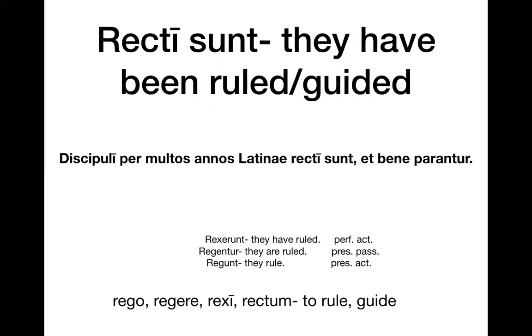So what is our example here? Discipuli per multos annos Latinae recti sunt, et bene perantur. Oh, I snuck in a little present passive at the end here. But let's focus on the first part, the perfect passive. What's that going to be? Someone who hasn't translated yet, like maybe Chloe or Carly or Clayton or Sarah, maybe Audrey should translate this. Anyone?